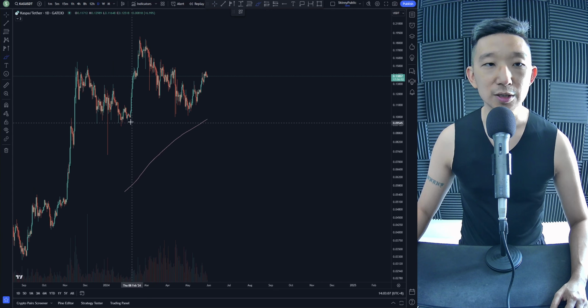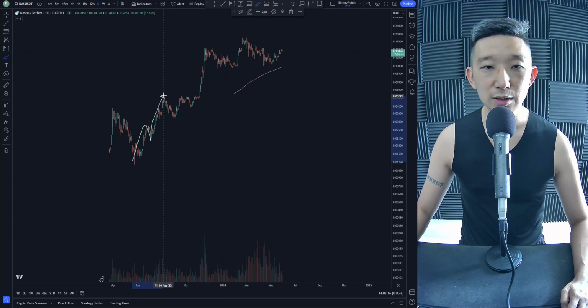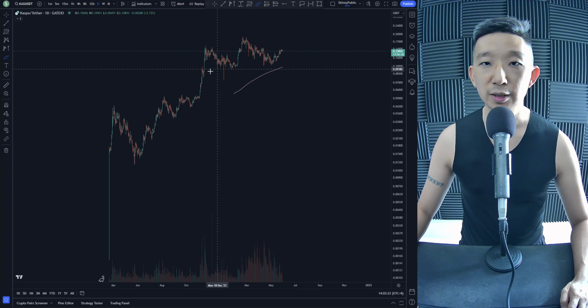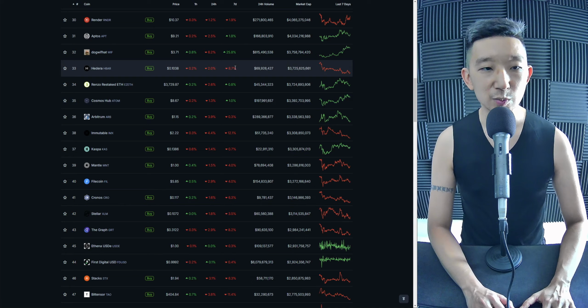You could see from this rally, getting slapped all the way back down. All the rallies that came, we never got slapped back down. You see, we stopped just a little bit up, stopped just a little bit up, stopped just a little bit up. Right now we are back to square one. So, weakness. Not looking good to me.